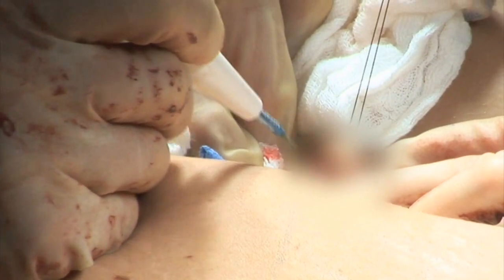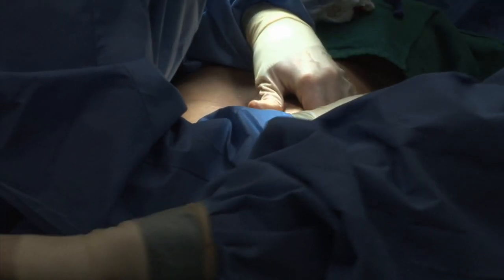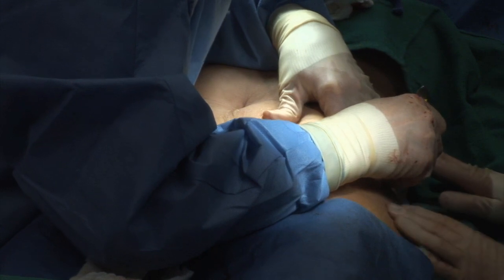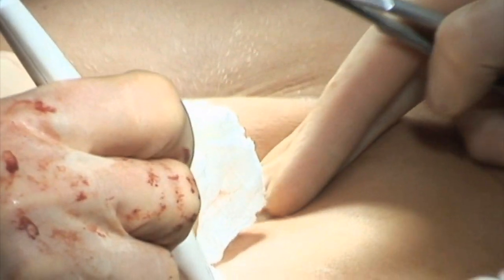We're just cutting through the skin here so that we can isolate the navel from the rest of the abdominal tissues. So now what we're going to do is come across this lower end here. Okay, we're going to stop bleeding again. So we stop the bleeding with the cautery unit.